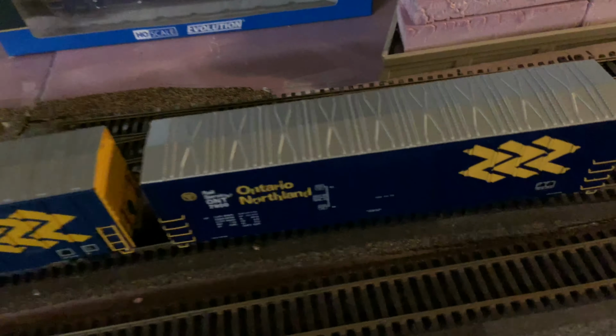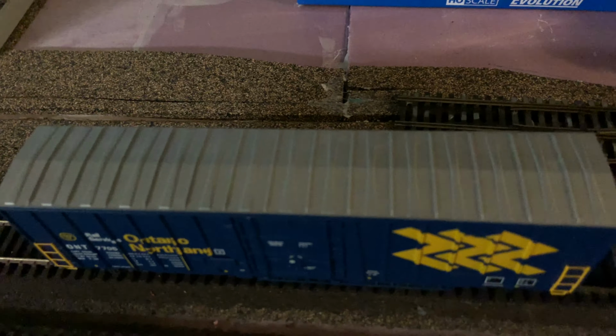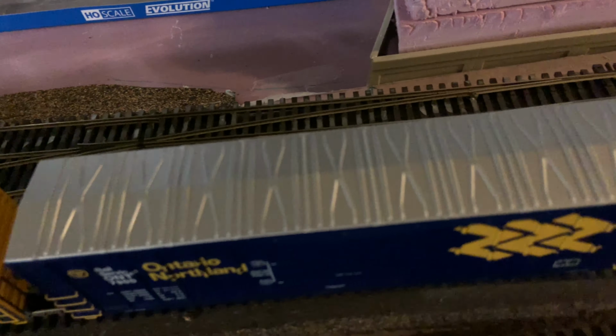Same thing with the roof. Got the metal roof. These are more of a straight line. There's a bit of an X to it. You can see it. This one here stands out way more. It's more detailed.